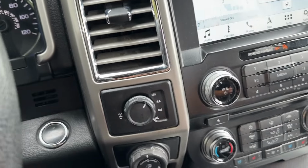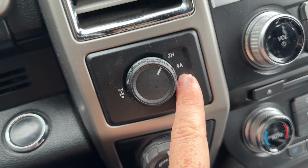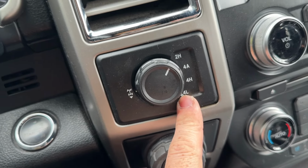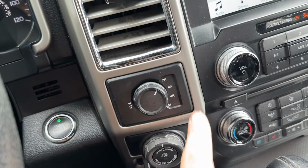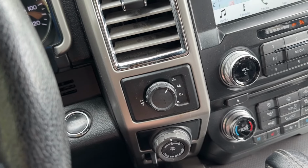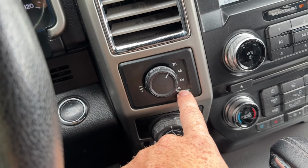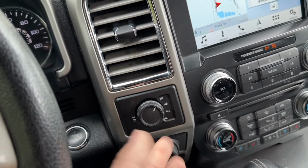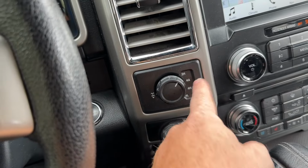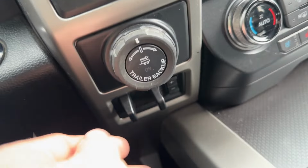And as I mentioned before, this has two-wheel drive, 4All, 4H, and 4Low. This is very useful for the winter time because we're going to need four-wheel drive all the time. My other truck had four-wheel drive. It only had 4H and 4Low. So 4H is not really designed for all the time driving, but 4All is. So that's good stuff.